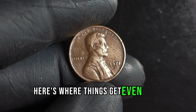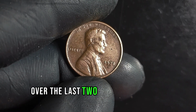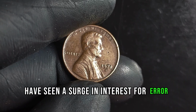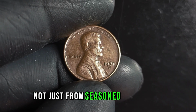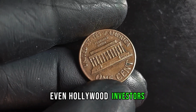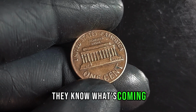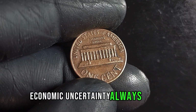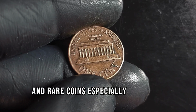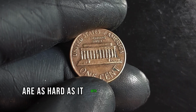Here's where things get even more exciting. Over the last 2 years, numismatic auctions have seen a surge in interest for error coins. Not just from seasoned collectors, but from hedge funds, museums, even Hollywood investors. They know what's coming. Economic uncertainty always pushes people toward hard assets. And rare coins, especially American classics, are as hard as it gets.